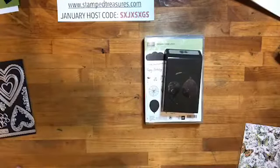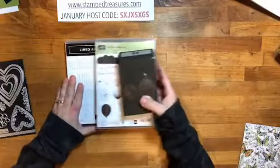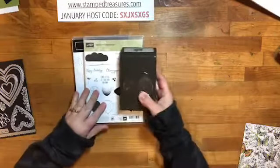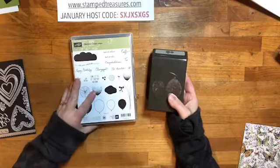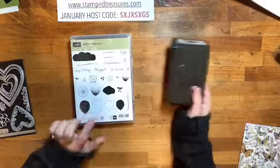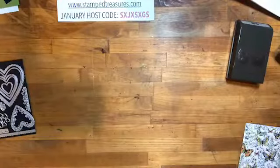And then, let's get this out of the way. And then I'm pulling in some things from the annual catalog. So you'll see that I'm using one of the letters from the lined alphabet. And we're using the balloon celebration set because I really wanted a balloon because we're making another birthday card. And we're using the balloon bouquet punch that coordinates with this stamp set. Okay, so we'll set those aside.